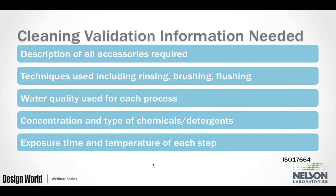A lot of the information that we need for cleaning validations includes all the description of the accessories required, every single technique that's used in the cleaning process, which includes all of the brushing, flushing, and rinsing. We need to know the water quality used for each process, and also the concentration and type of each chemical and detergent, and the exposure time and temperature of each step.